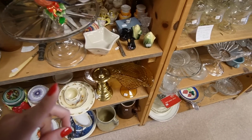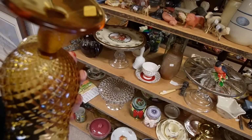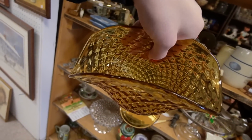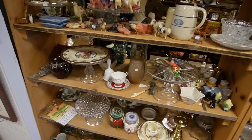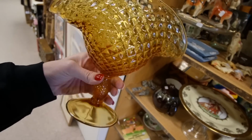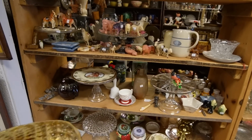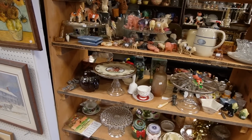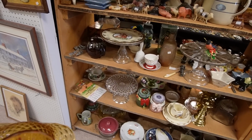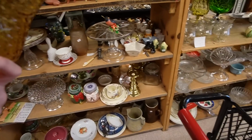We're doing our best. Okay, this is nice. I don't know who makes this, but it's $5. It's amber. I like that it's pinched like that, and it has an optic look to it. I don't know. Every time I get to this booth, I'm like, I'd be stupid to leave this behind. That's what the voice in my head is saying. Jocelyn, you'd be stupid to leave that behind. Don't leave that behind. It's $5. You know, it's like, oh man, come on.